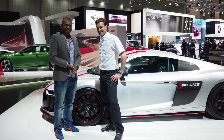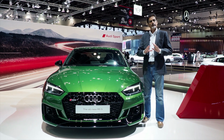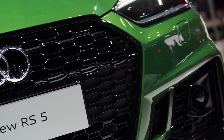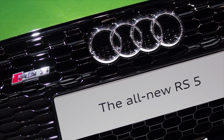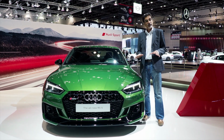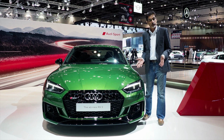All right, Shahzad? Earlier this year, I ran an Audi A5 as my long-term car. I loved it, it's packed full of technology, but this is the beast I really want to get my hands on. This is the new RS5, and it's got an all-new 2.9-litre TFSI V6 twin turbo, putting out 450 brake horsepower. That gives it a 0 to 100 time of 3.9 seconds. Yes, that's under 4 seconds. And it puts that power down on the road, of course, through quattro all-wheel drive.